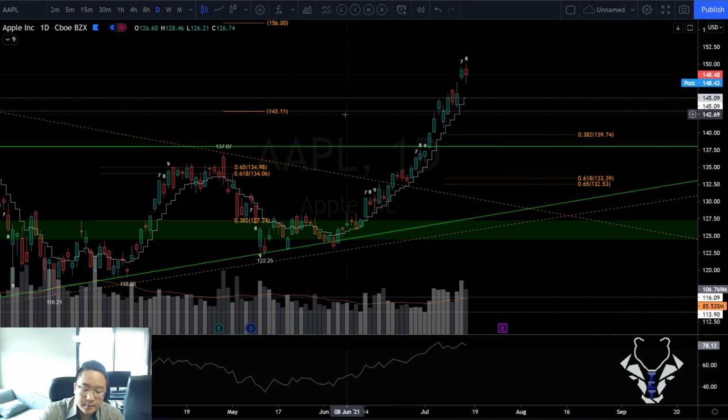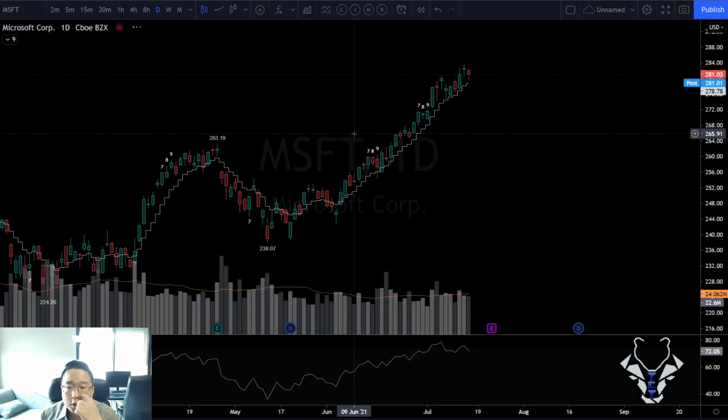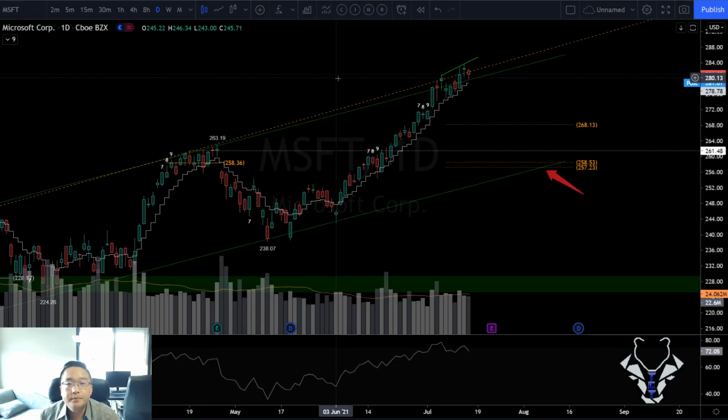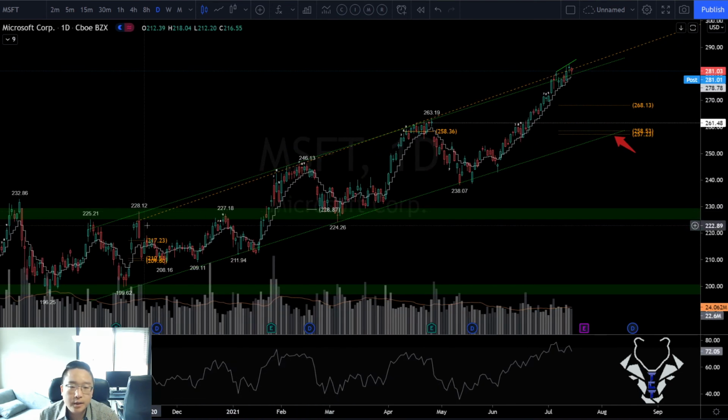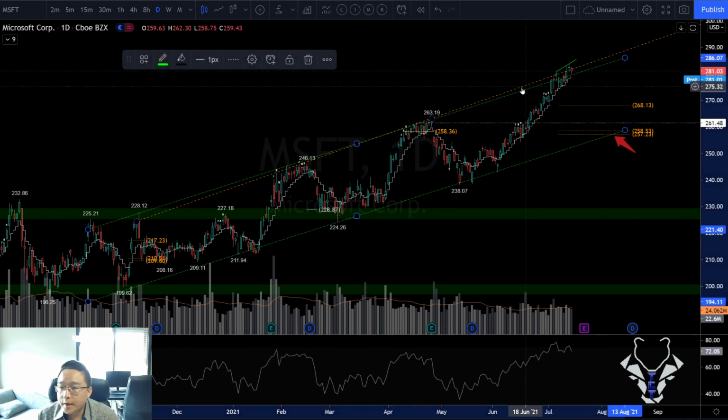Okay, next, Microsoft. I believe we broke the channel that we were tracking, ever so slightly, depending on how you draw the upper trend line. So I drew another one here from this high all the way. We can see rejections on this trend line all along. So it's a slight bull break. I'm still liking the original one a little bit more because of how the lower trend line works. Slight bull break on this upper trend line.